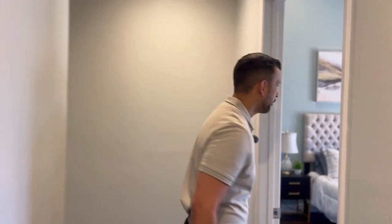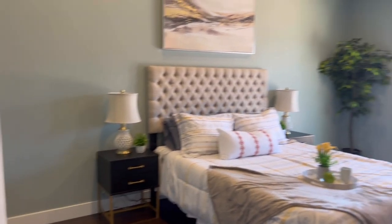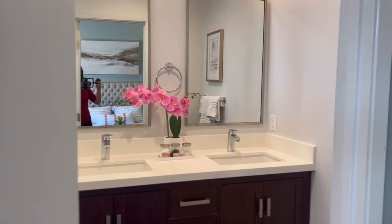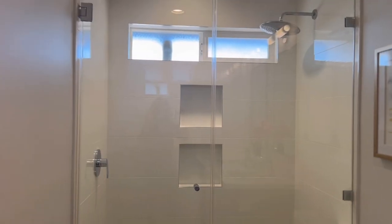Master bedroom to the right. Vaulted ceilings. It's always nice to have vaulted ceilings because it just makes the room feel so much larger. Come on through, natural light through the backyard. And then we have a 2-sink countertop in the master bathroom. Refinished extra large shower.